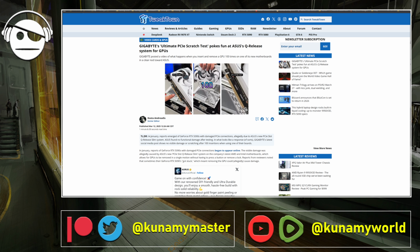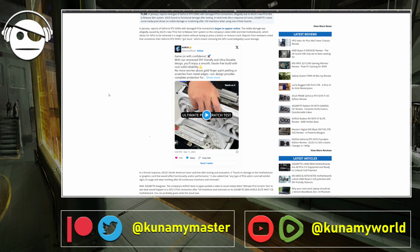But again, I think this one might be a better solution with the button stuff there. At least you don't need to do any kind of finicky stuff to remove the GPU by itself. Even though supposedly, a normal user will, in the life cycle of a GPU, maybe remove it 10 to 20 times, or at least 10 to 20 cycles of insertion and removal from maintenance and cleaning, probably replacing an NVMe or something along those lines. I think that's a normal cycle of the lifetime of a GPU.